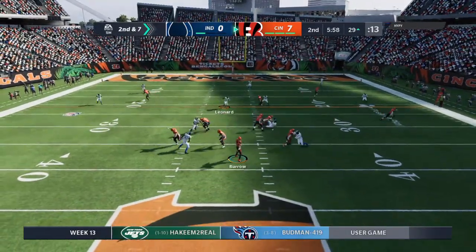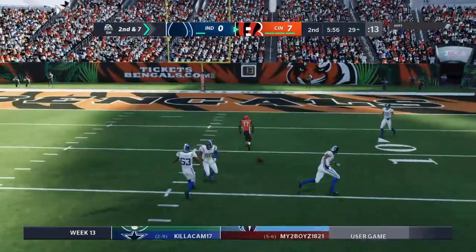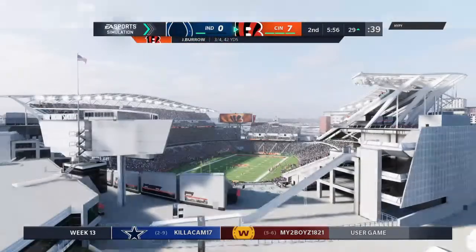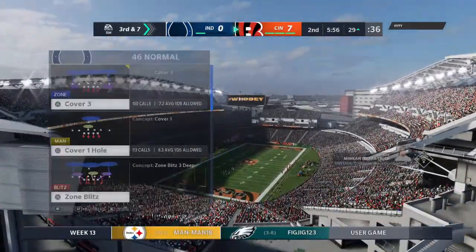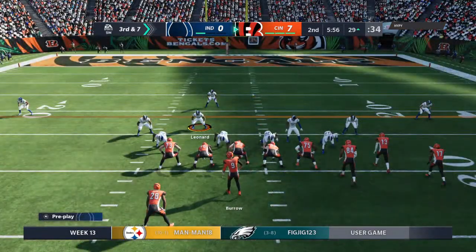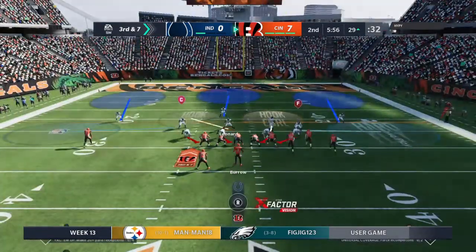And now they will throw it with Burrow. Over the middle, and it's incomplete. A lot of times it's that first read that you have. Maybe you get it in pre-snap, and he locked in on his target, but he was covered quite well, and that one's incomplete.